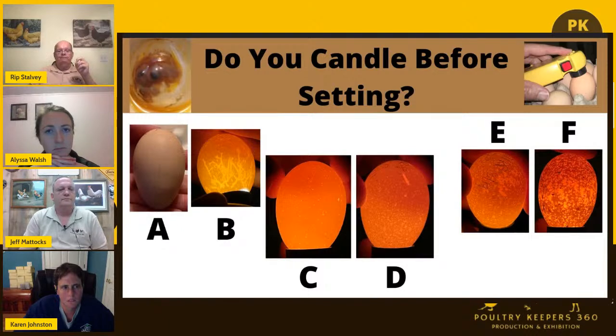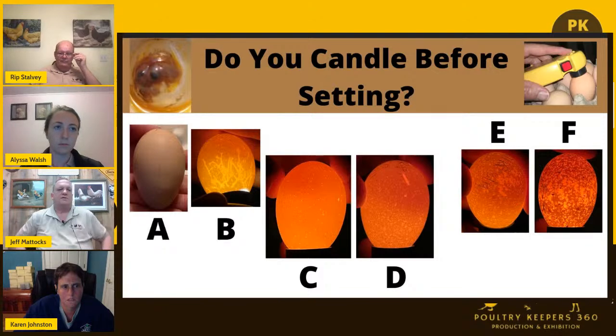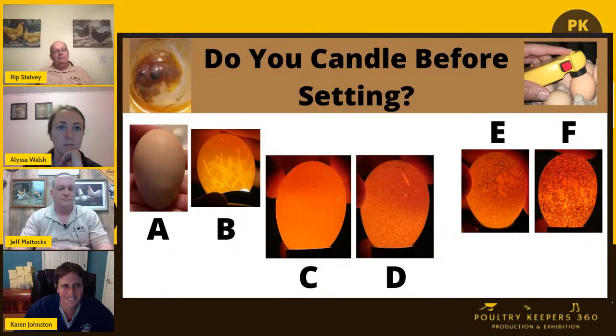But I'm trying to think. It's hard to say, you know. I was just curious. Yeah. I just figured it was the luck of the draw, and I had to live with it.